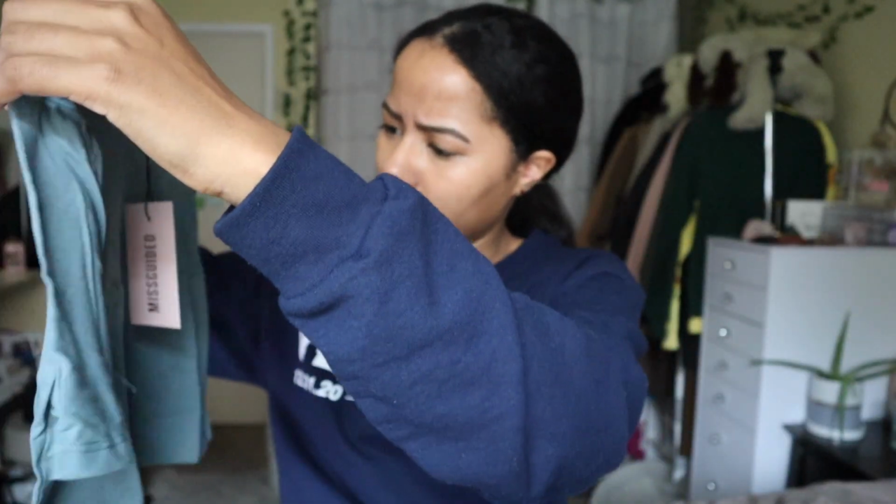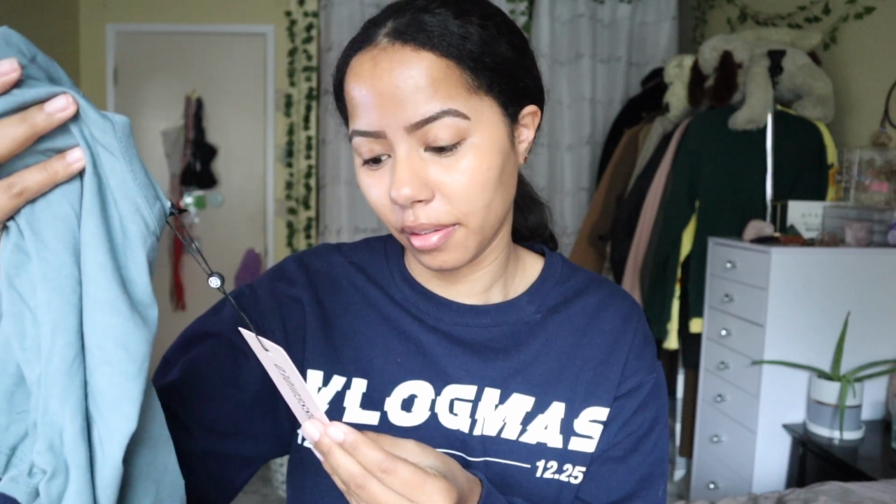What is this? Oh, the crop top. I purchased this? A blue crop top? I don't remember the reasoning why I purchased this. It most likely could have been on sale.